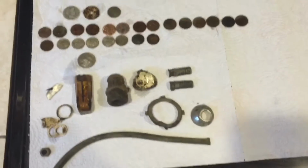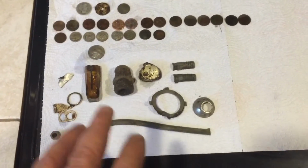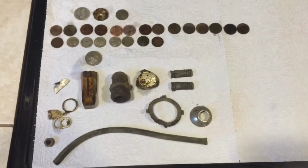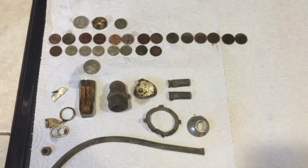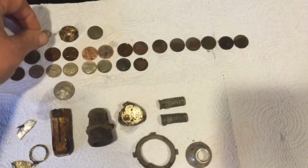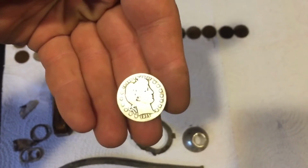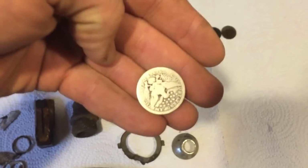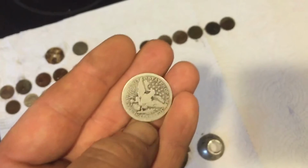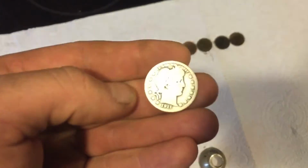Anyway, here's a quick look at the finds for the day. You can see I don't have the big mountain of garbage today, just because of the bouncing around, moving between different sites, and I really didn't get that many targets today, but I did find some pretty awesome stuff. Like my man, 1911. It is gonna be a plain. There's no mint mark on that bad boy that I can see anyway. It's pretty worn, smooth, but it's pretty.